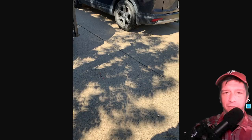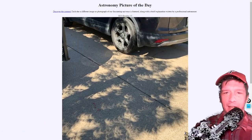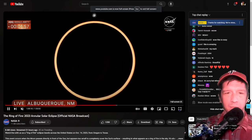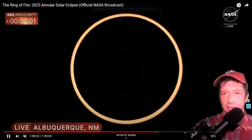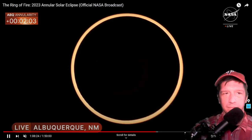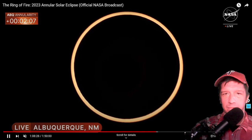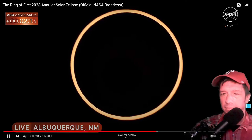That's the astronomy photo of the day. If you want to check it out, astronomy photo of the day at apod.nasa.gov. And here's some imagery from Albuquerque, streamed yesterday by NASA. So that is what it looked like. Great imagery there.